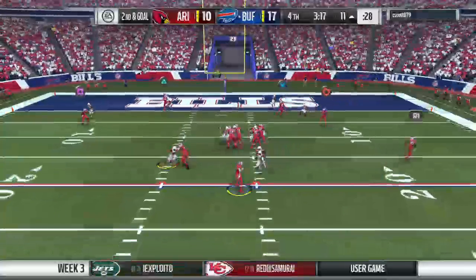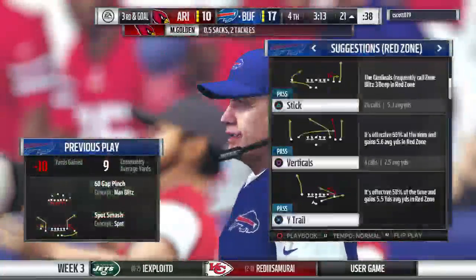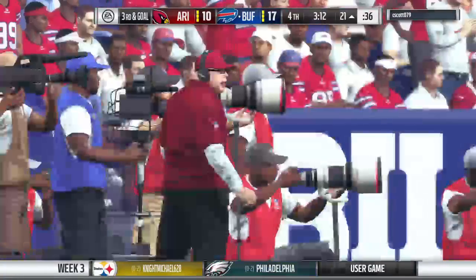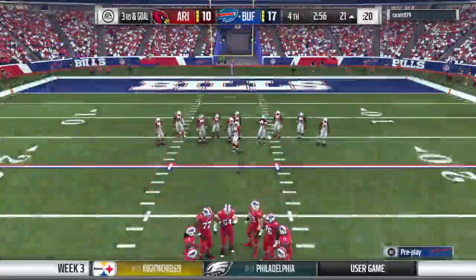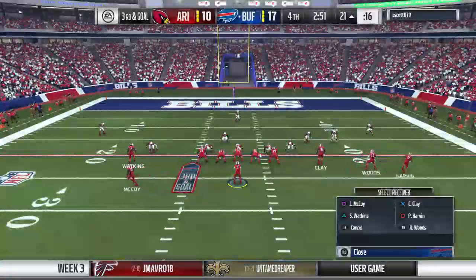On 2nd down, Taylor. And he's not able to get away. Sacked back at the 22. Marcus Golden in there to make the sack. He buries him for a loss of 10. So from outside the red zone now after the sack, a long 3rd and goal.